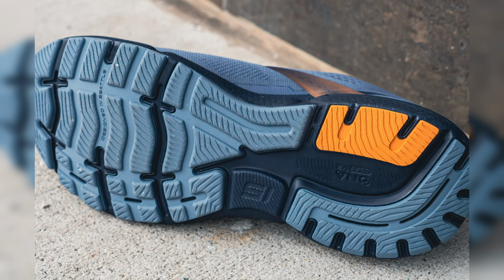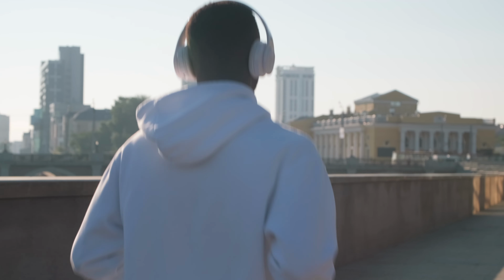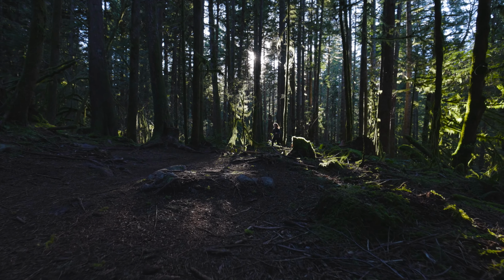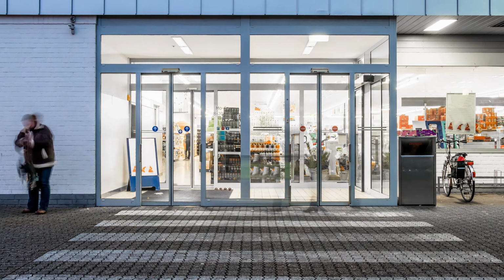And honestly, why mess with a winning concept, right? It's durable, it's grippy, and it's reliable. Everything you need for pounding the pavement. It's also versatile enough to handle some light trail action, as long as you're not venturing into anything too wild or muddy. Bottom line, it's one of the most dependable outsoles you'll find, and it keeps runners coming back.